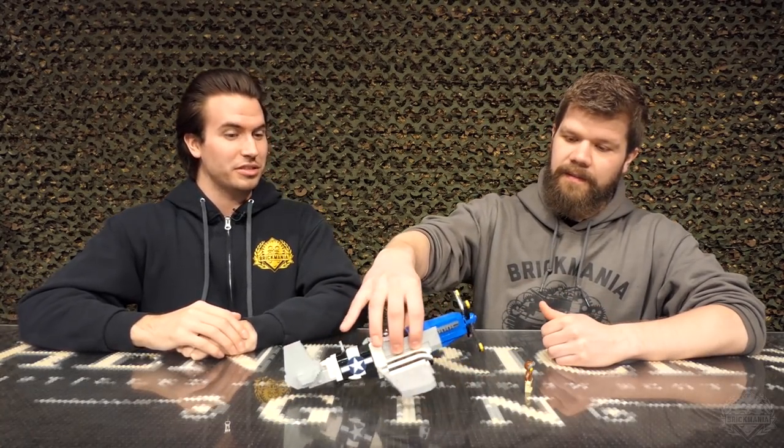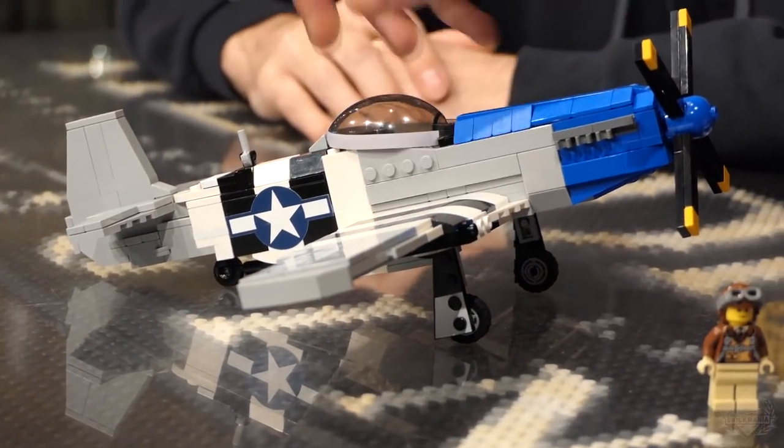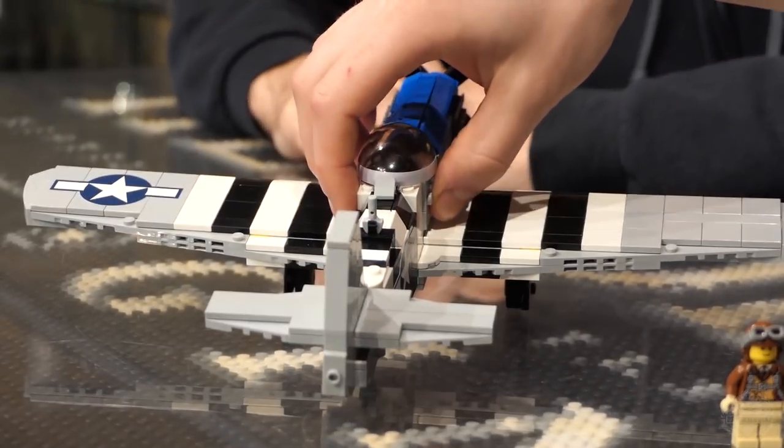This is a P-51D Mustang. Cool. Last year, we did the P-51B Mustang. This year, we're doing the P-51D Mustang. This is the 2019 version. Nice. Because last year, we were focusing more on 1943. This year, we're focusing more on 1944, as you can see by the awesome invasion stripes.